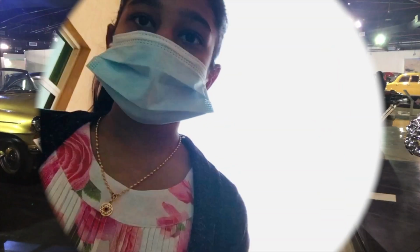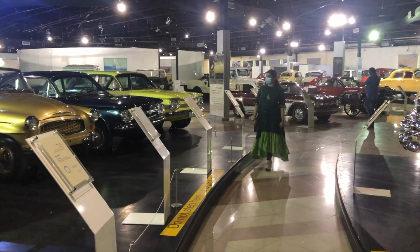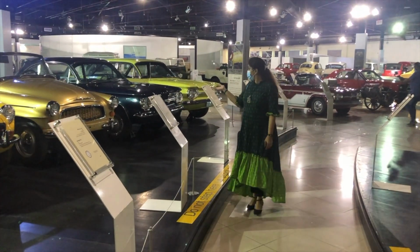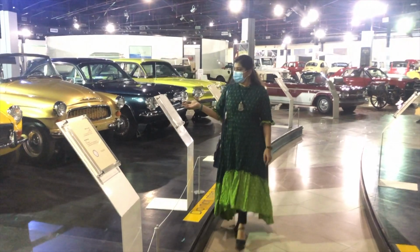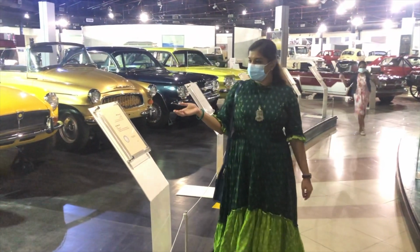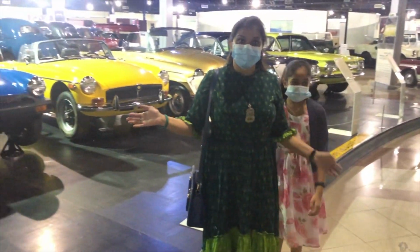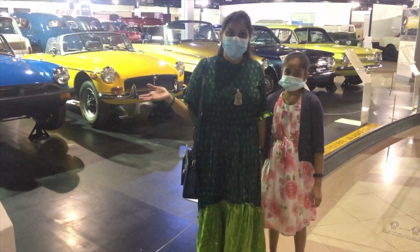There were certain things about UAE that used to fascinate me as a child. One of them were the luxury cars. Today, I'm so excited to see these classic beauties under one roof.